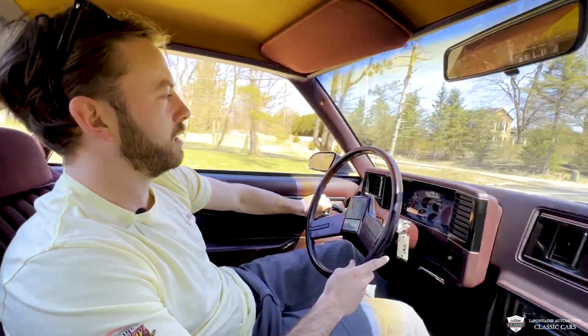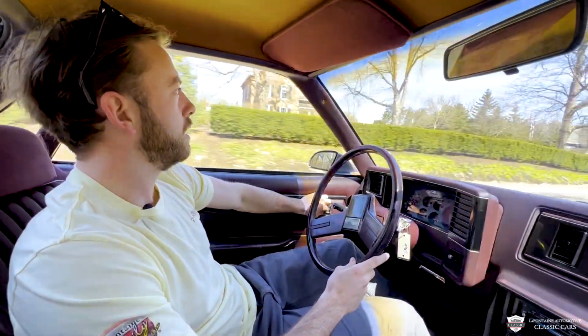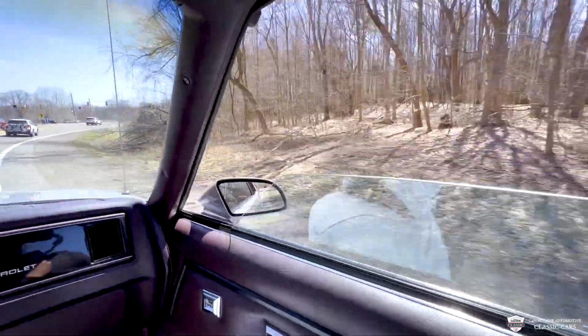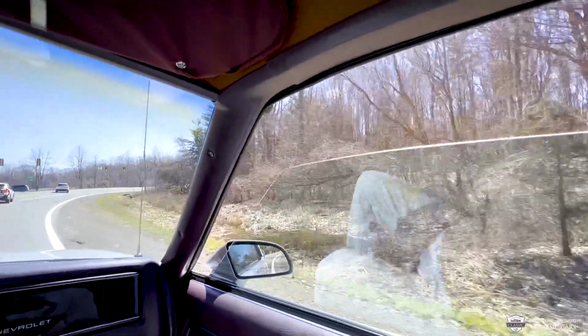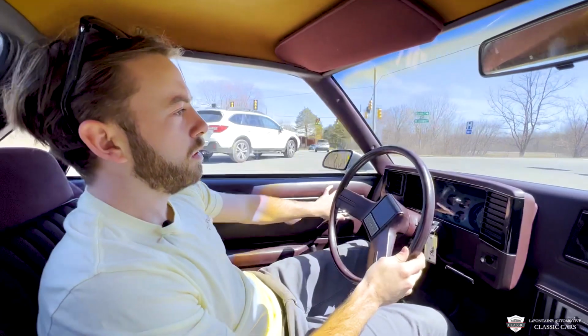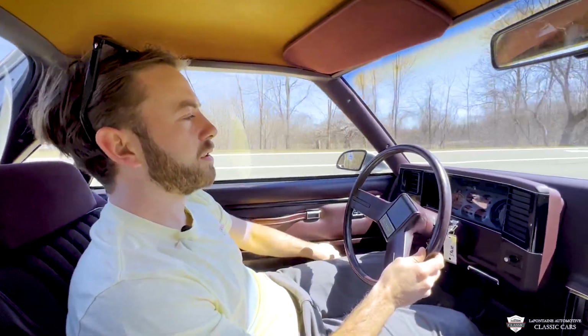working swimmingly. Our passenger, for those of you who are interested, is also working great too. One of the last little bits here, we have power locks in this car.